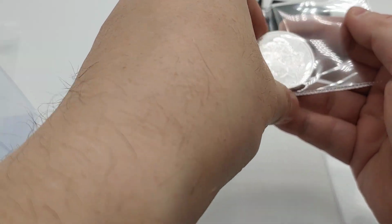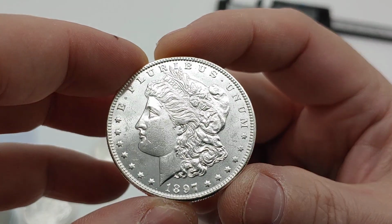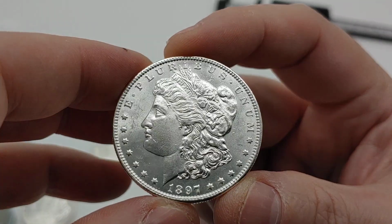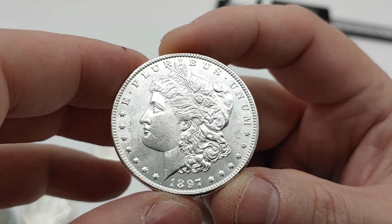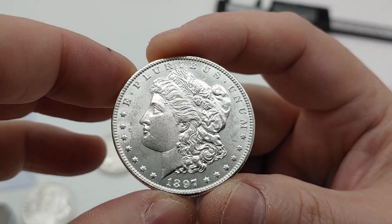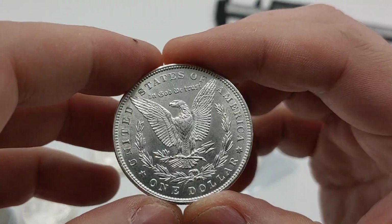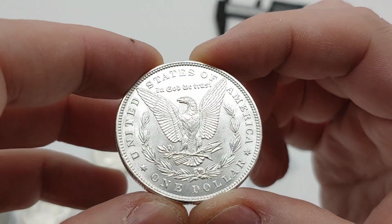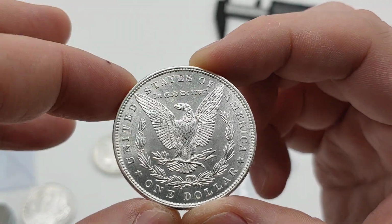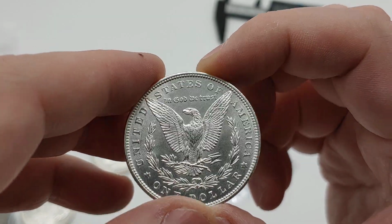Yeah, as long as you hold the coin by the edges, and I always wash my hands with Dawn before I even handle any coins, just so I'm not bringing grease or a fingerprint to a coin. But it's a nice 1897 Philadelphia Mint. A little bit of nicks on the cheek, but this again has the full cartwheel luster and the reverse, nice full breast feathers, and the fields themselves are very clear, meaning there's not a lot of stuff going on in there. So very nice overall, good looking coin.